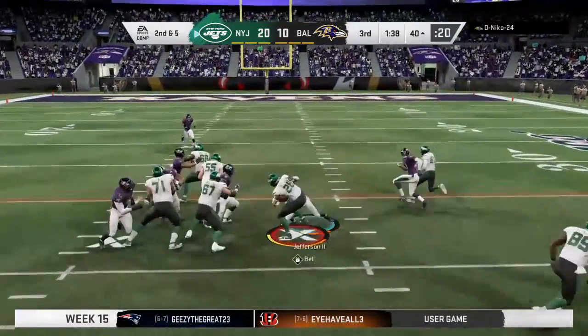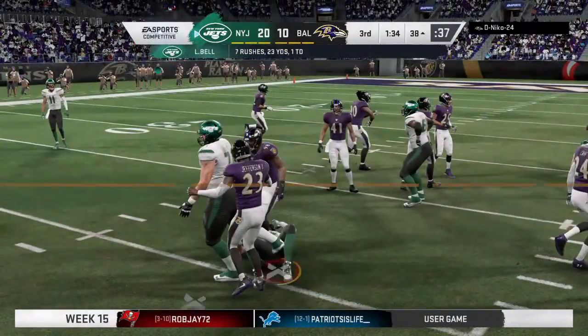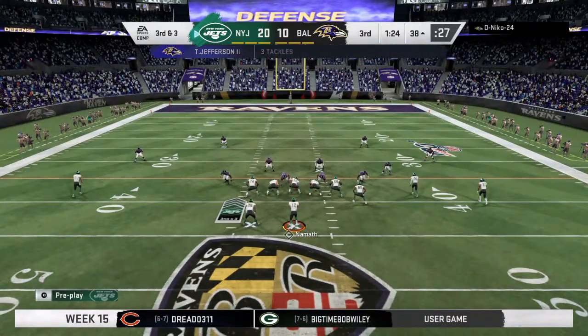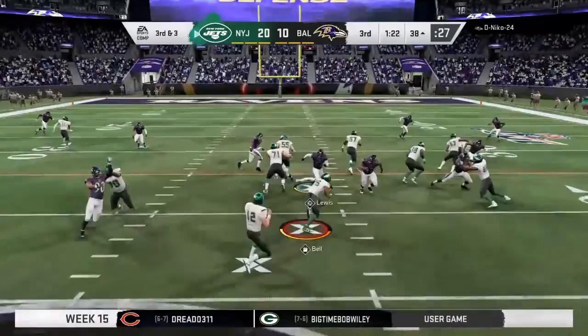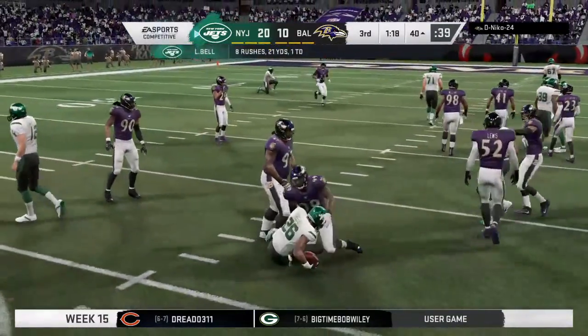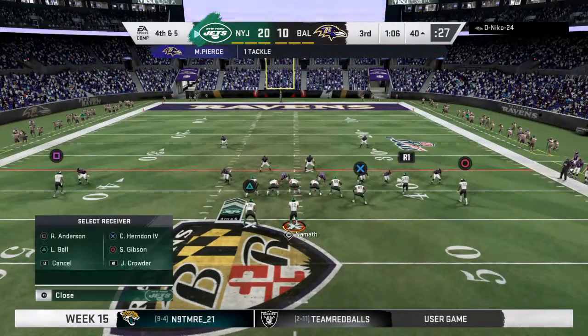On 2nd down, it's Bell. And he only manages a couple here down to about the 38-yard line. A good chance this is 4-down territory if they're unable to convert. But right now looking at a 3rd and 3. And it's been like this all night long. Nowhere to run as they stop him behind the line. 4th down now after a loss of 2.